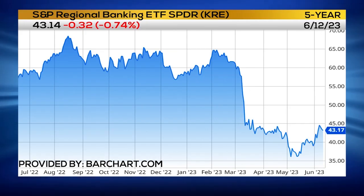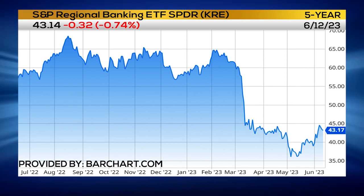It's formed a couple of measured moves, Fibonacci measured moves, which if those seem to happen, then we tend to see the next portion of the market rally. So we're looking at KRE to rally from this point forward to $47 per share over the next week or two. That's roughly a 9.5% rally.